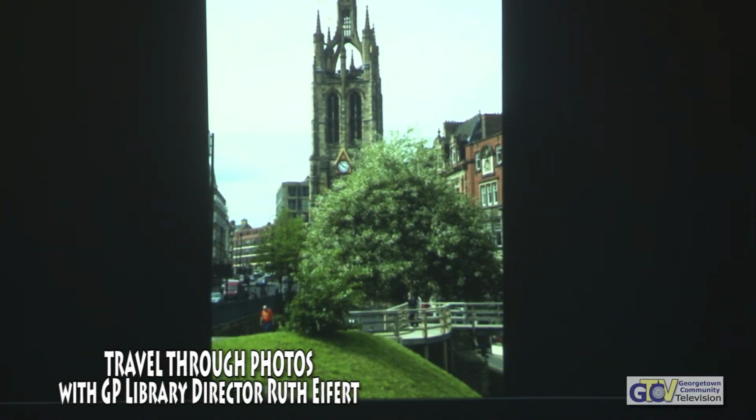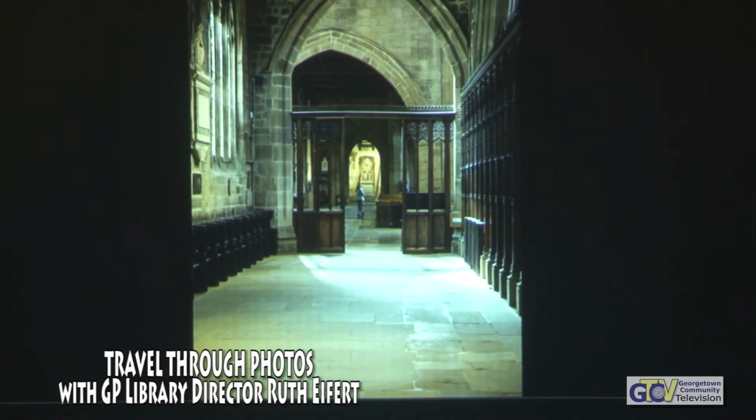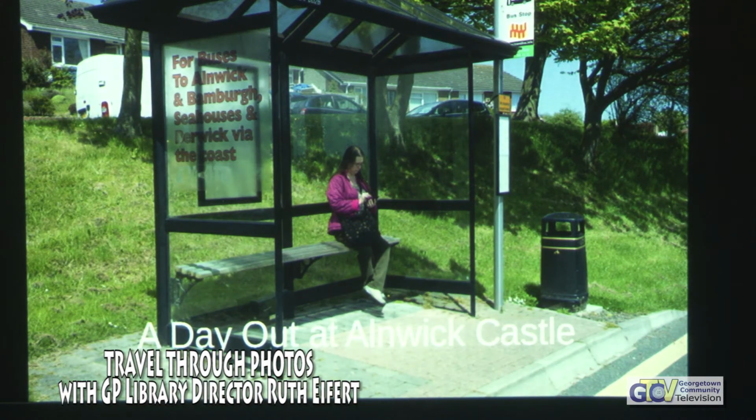Nicholas Cathedral. We kept seeing the spires. We said, let's find where those spires are. Got to Cathedral Square. My husband likes to take cathedral pictures. Just something really glorious about them, even on a gray day.